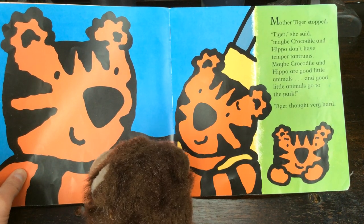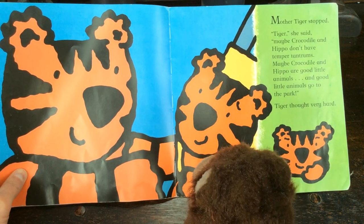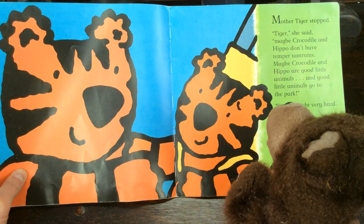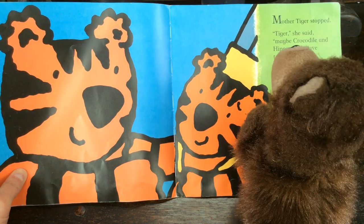Look, Mummy Tiger looks like she's smiling. And Tiger does in this one. I wonder what's going to happen. Mother Tiger stopped. Tiger, she said.